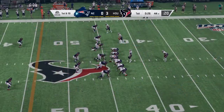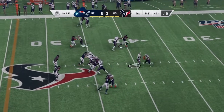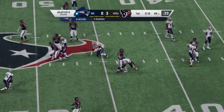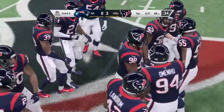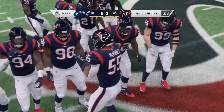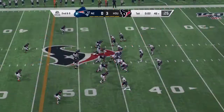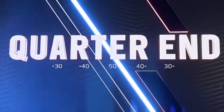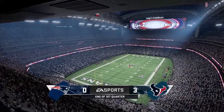Let's go now. 15 line. Go. On 1st down, Michel. Credit him with a 1-yard gain there to make it 2nd and 9. McCarron on the tackle. A gain of a yard brings up 2nd and 9 at the 46-yard line. This will probably be the last play of the quarter. 3-0 after 1 on EA Sports. Patriots nothing.